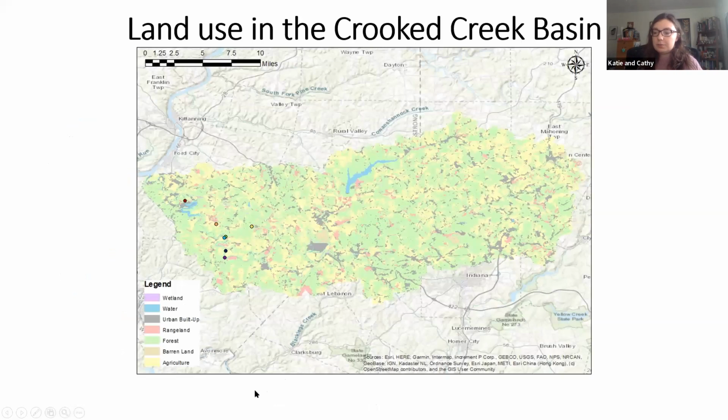This is a map that shows the land use in the Crooked Creek Basin. As you can see, it's mostly forested or used for agriculture. There are also very few areas of urban buildup, which is an important thing to note. Okay, next slide.